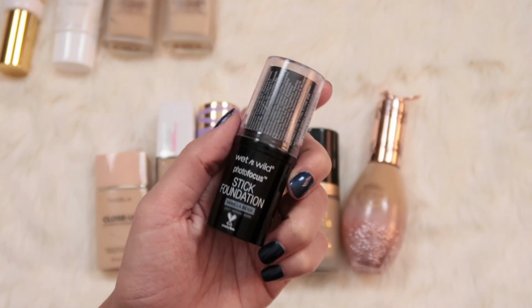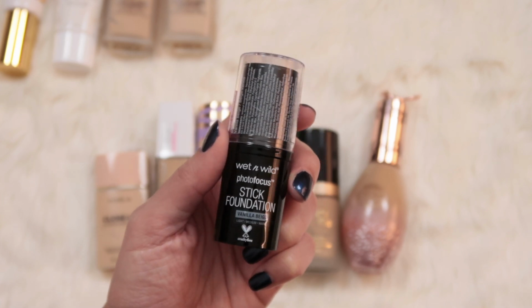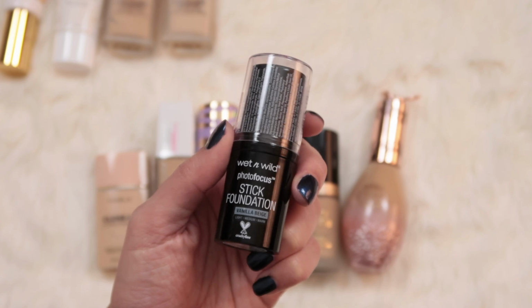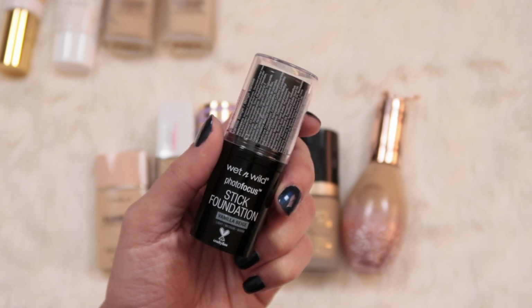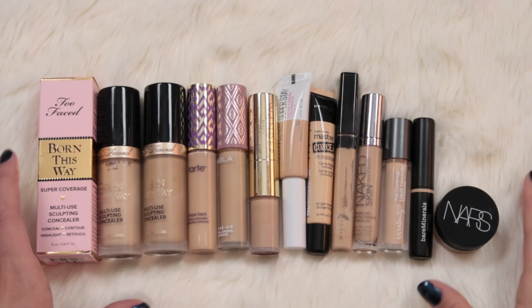And then finally, the one and only stick foundation in my collection, which is the Wet n Wild Photo Focus Stick Foundation. I actually don't hate this. I think it can look pretty nice on the skin, especially if you don't over apply it. It provides pretty decent coverage and it will wear well. A little will go a long way. So I just kind of buff a little bit onto my skin for quick and easy everyday makeup looks, and I enjoy it.